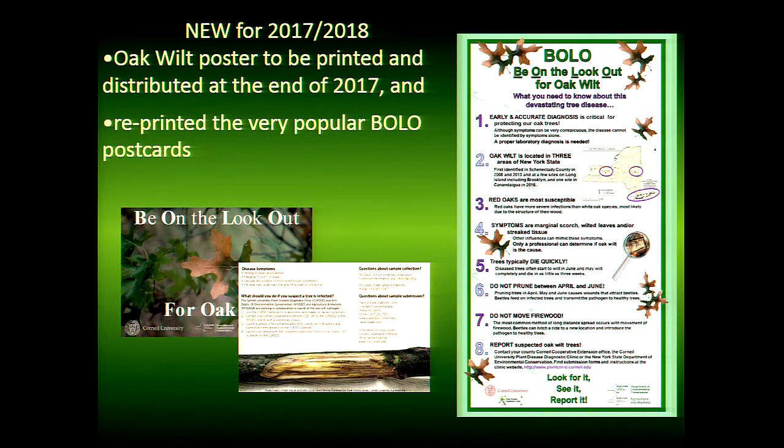So new for 2017, we reprinted a bunch of the BOLO cards. So again, please help yourself to those BOLO cards and spread them around. And we put together a new poster. If you're interested and have a place to hang these up where people will read them and be able to learn a little bit about oak wilt, please do that.